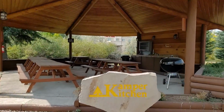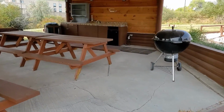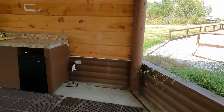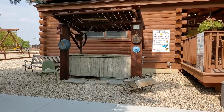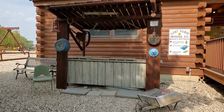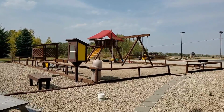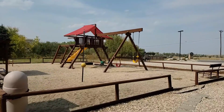And here's the camper kitchen. So it has some picnic tables, a grill to use. There's a sink to wash dishes. There's even a small refrigerator in here. And it's under a pavilion, so just in case it rains, you can stay nice and dry. There's a mining flume here. It's closed right now because we're out of the season, but you can get gemstones inside the store and then find gems. Then there's a playground area for children. There's some climbing equipment, swings, tetherball, a slide, things like that.